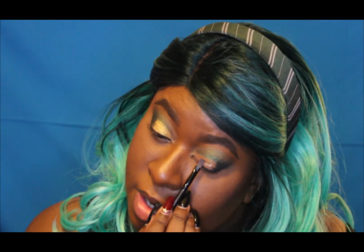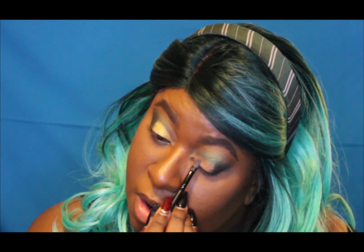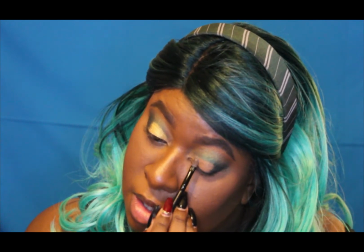Alright, so the next step, the best step, is my favorite color in this palette. It's the chocolate gold. It's decadent, it's delicious, it's gold. So before we do that though, because it is a shimmer, I like to use a glitter glue. So I'm going to use the Too Faced glitter glue, and you only need a little bit. A little bit goes a long way, especially with this. And if you have hooded eyes, using a glitter glue whenever you use a glitter or a shimmer is actually a great way to get it not to transfer. So I'm just going to pat that on.